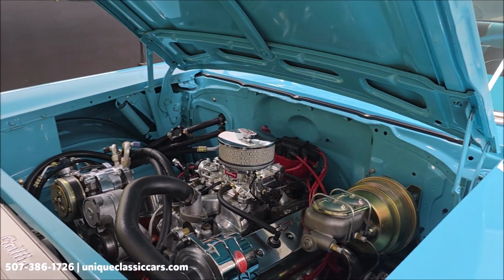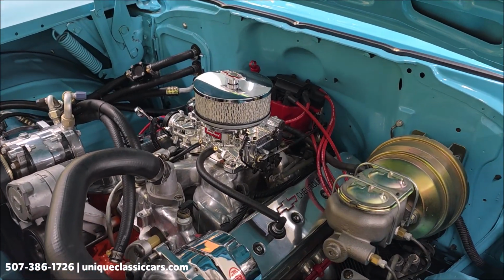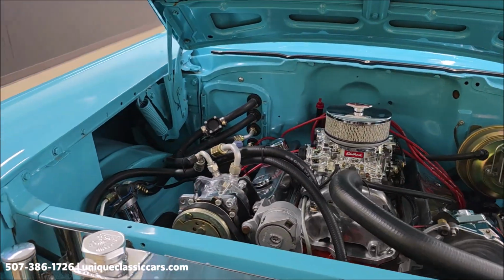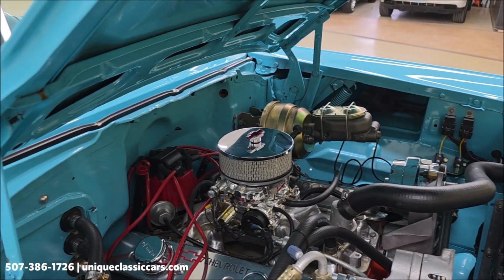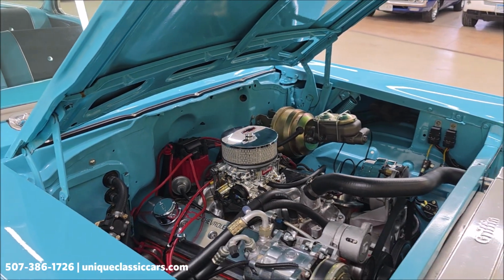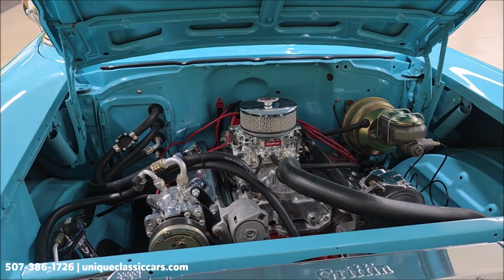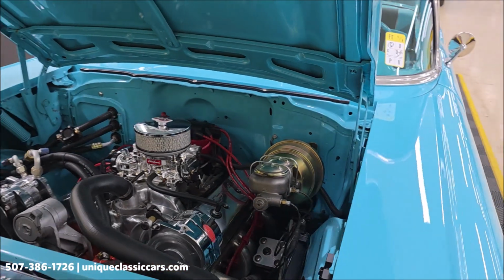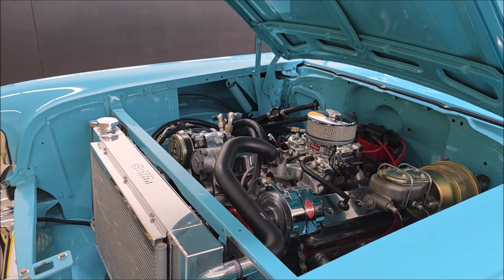So ATI ignition again. Headers, Hooker headers, I believe it was. Power steering, power brakes. Vintage AC. You see the compressor over here. Of course, that Edelbrock 4-barrel. And again, battery relocated to the trunk with a shutoff. It's a nice looking engine bay. Looks good, sounds good. This one's nicely done.